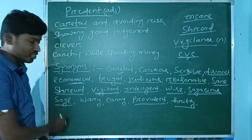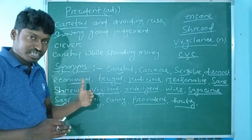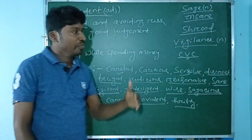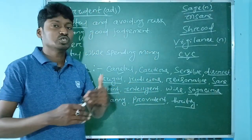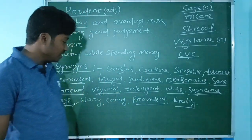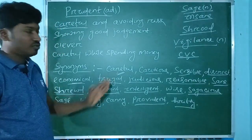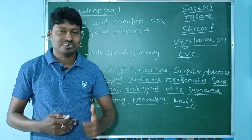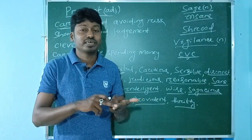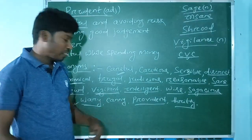Then sage, S-A-G-E. Sage also means wise. Sage is an adjective and sage can be used as a noun also. When sage is used as a noun, it means a wise spiritual teacher. But here sage is the adjective. It means wise. The next word, wary. Yes, it is a very important word. Wary also means careful. Wary is similar to careful. Have you ever seen the writing on a gate, be careful of the dogs? Instead of careful, we can use the word wary. Wary of the dogs. Wary means careful. The next word, canny.